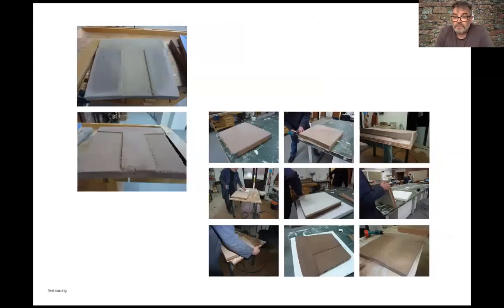I had a lot of help on this from Neil Fawcett, particularly on this stage, where we created some boxes in which to cast the flags. We bought, I think, some cement, and I got some red colouring brick dye, which matched the red sandstone of the actual natural colour. And then this is just basically casting them and putting them into the moulds.